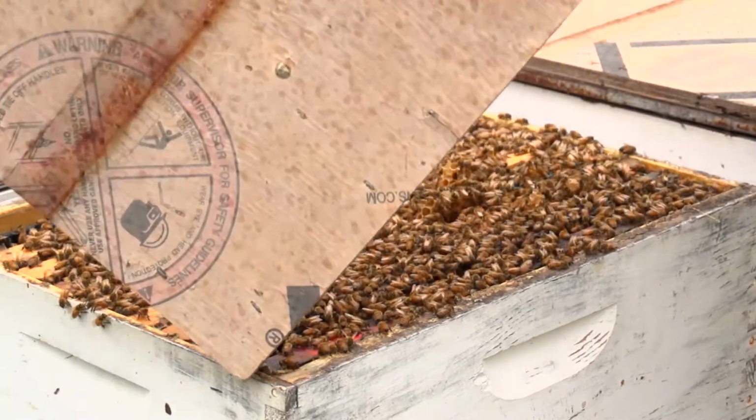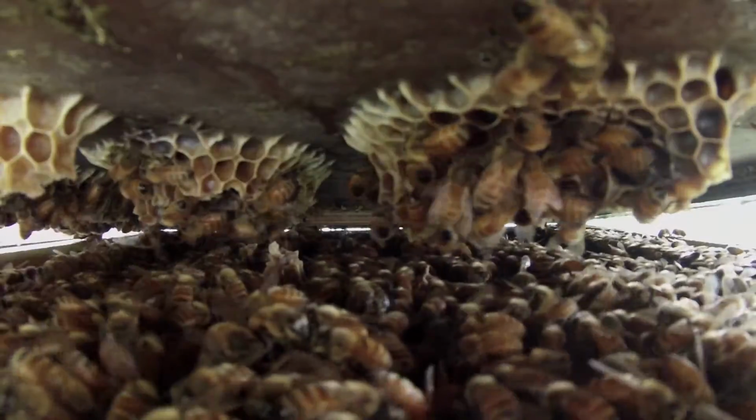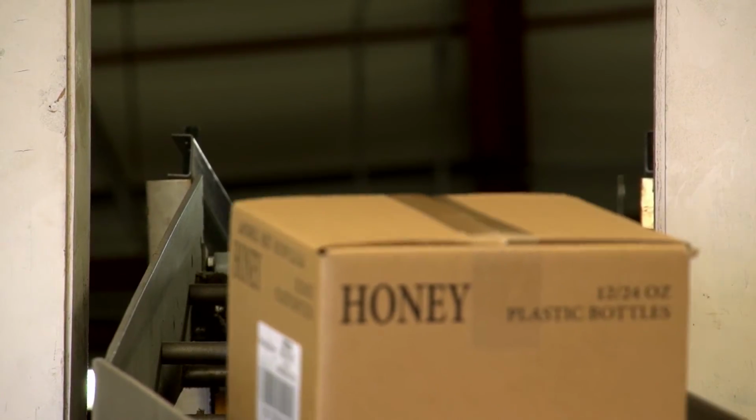That's my job as a honey packer, is to make sure and provide the consumer with a high quality product. Our goal is to make consumers like the product that we're so passionate about. We have passion about the bees and the product that we're packaging and the quality of the product that we're providing for the consumer.